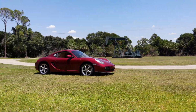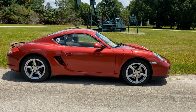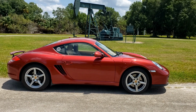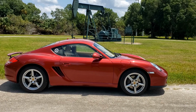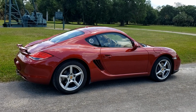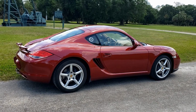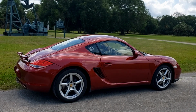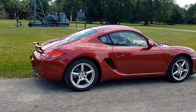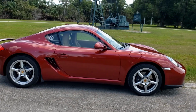Had the vehicle a little over a year and a month. It's been fantastic. I love the looks of it. I love the handling. Not disappointed in the least in the purchase of this base Cayman. I highly recommend anybody who's interested in a Cayman to consider a base Cayman. Phenomenal vehicle. I cannot stop driving this car.